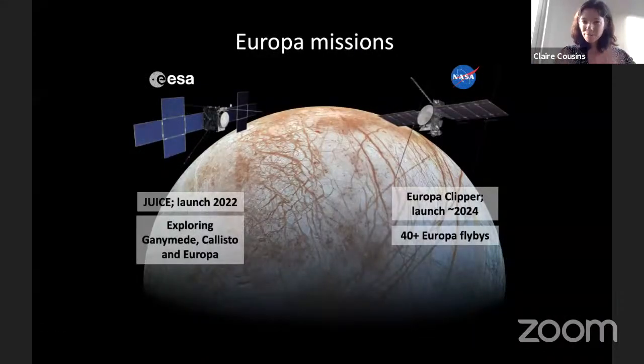And that's good because we actually have some missions which are heading to Europa over the next decade or so. Both the European Space Agency and NASA have missions flying here. These are all just space probes, not landing on the surface or anything, but they're still going to provide a wealth of data about this moon that we really don't know very much about. So ESA's mission JUICE, the Jupiter Icy Moon Explorer, launches next year, and it's going to be exploring not just Europa but Ganymede and Callisto as well.